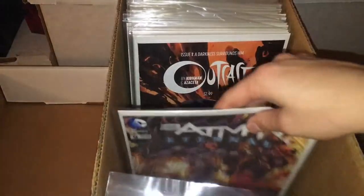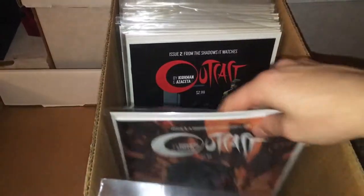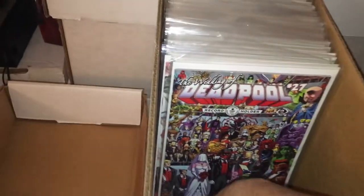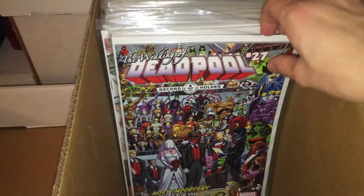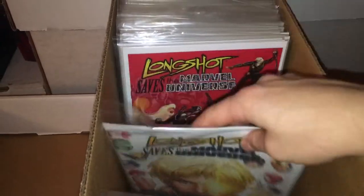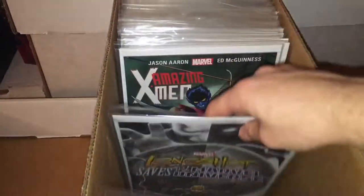There's the first three issues, I think, of Outcast. First four issues of Outcast. There's two issues of the Deadpool wedding. Longshot Saves the Marvel Universe, which was kind of a random comic to find in here. There's only one X-Men comic.